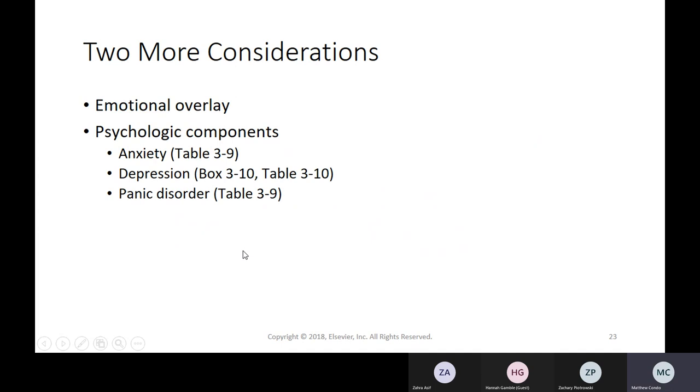There also is an emotional overlay or psychological components. So the boxes and the tables that the slide's referring to are all in the Goodman textbook. And what I will say, and you may have already experienced this, or if you haven't, you might: there's a lot that people start to consider when they get injured, especially if it's a first injury or if it's a bad injury.